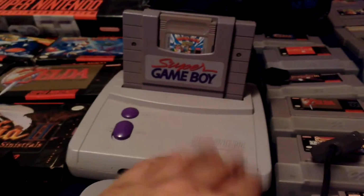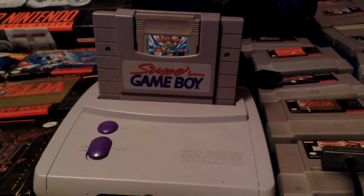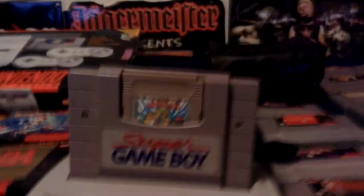And then we have a newer gen Super Nintendo. I think this is the Japanese one, or the Super Famicom. I can't remember, but this is a little smaller, compact one. And then we have the Super Game Boy with Lagoon in it.